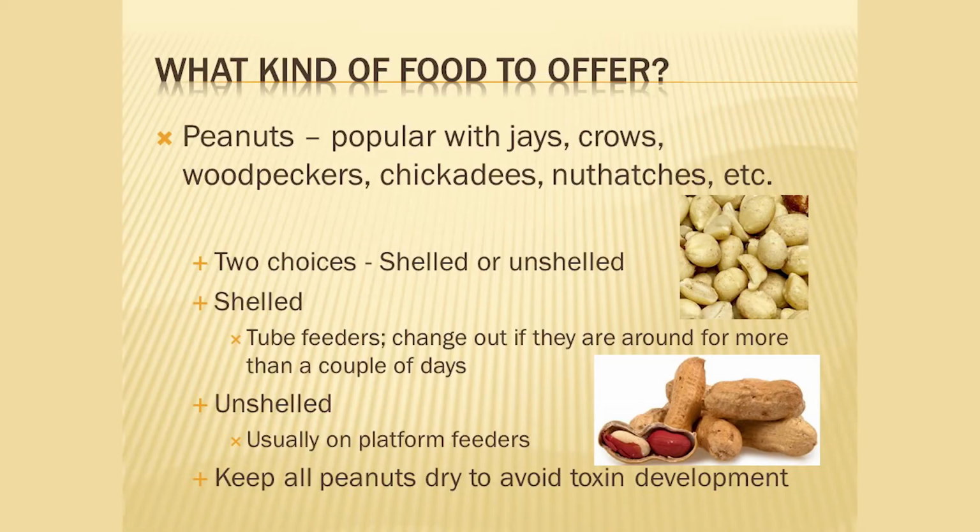Peanuts are very popular with jays, crows, woodpeckers, chickadees, and nuthatches, a whole variety of birds like these. There's two choices, shelled and unshelled. Shelled, use a tube feeder or a mesh, and definitely don't have them around for more than a couple of days because they can spoil. Unshelled peanuts, you put those in platform feeders, and that's for the more industrious of the birds who are willing to drag this shell off and try to break it open to get to those peanuts. Again, keep all your peanuts dry to avoid toxin development. This is the thing that you really have to pay attention to.